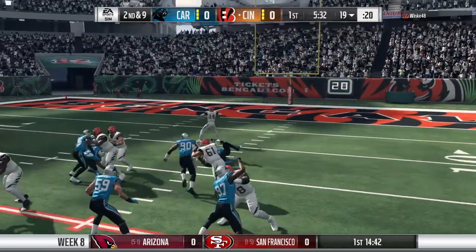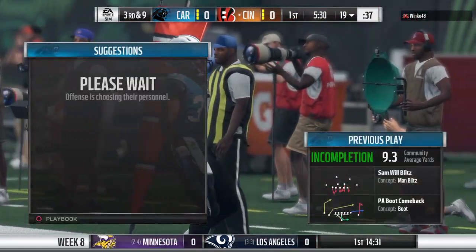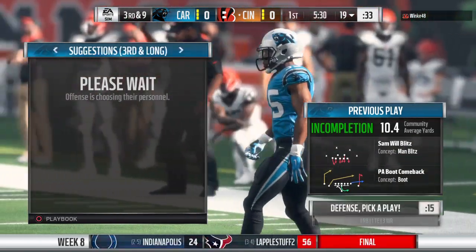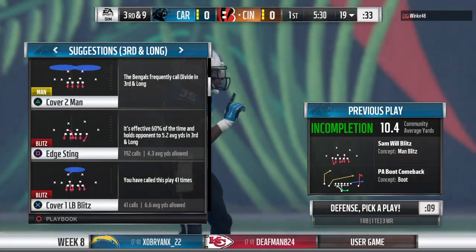Dalton bootlegs out. Incomplete. So many qualities coaches tick off when they talk about, hey, what is it going to take to make an excellent quarterback? Accuracy has to rank near the top of every list. Talk about arm strength, that's great. Mobility, great, but you need that accuracy in there. That one well in front of his man.